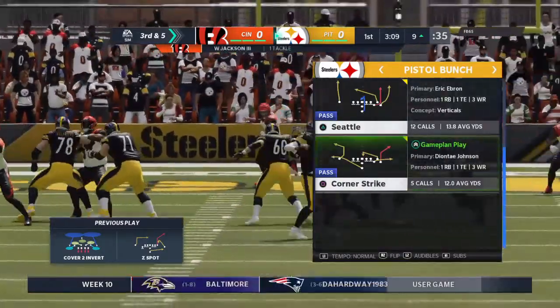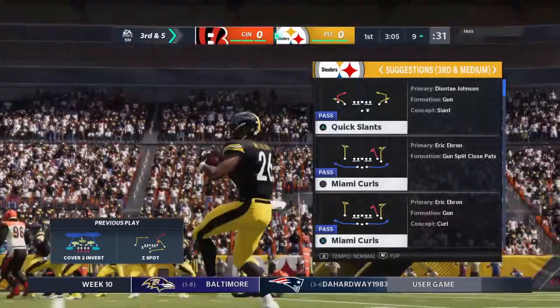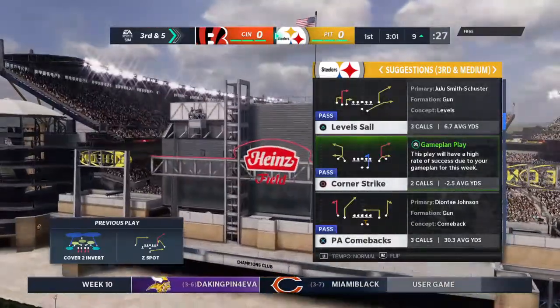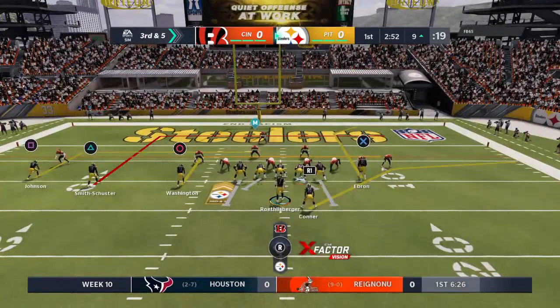That's a good job there by the corner. We do talk about this a lot, that a lot of corners see their job as simply covering receivers. Tackling isn't everyone's thing. But in this case, he came up quickly and made a nice, sure tackle.